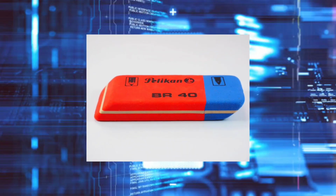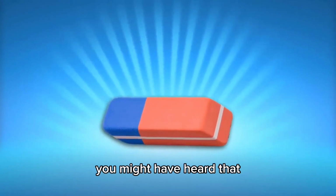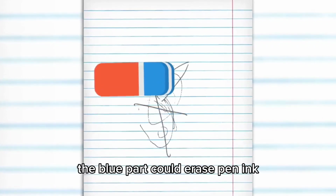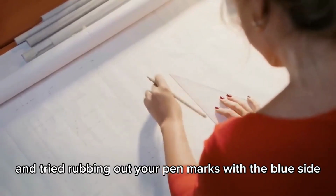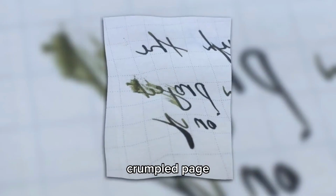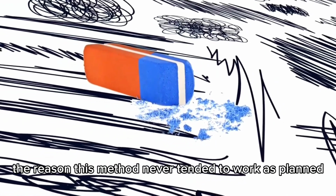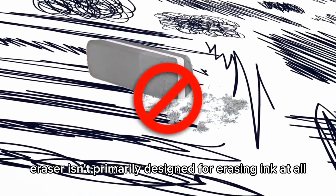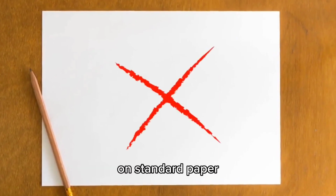Easy erasing. If you've ever used one of these kinds of erasers back in school, you might have heard that while the red part was for erasing pencil, the blue part could erase pen ink. If you were like me, you may have put this theory to the test and tried rubbing out your pen marks with the blue side, only to be left with a smudged, crumpled page. But it turns out the reason this method never tended to work as planned is that the blue eraser isn't primarily designed for erasing ink at all. In fact, it's not even really supposed to be used on standard paper.